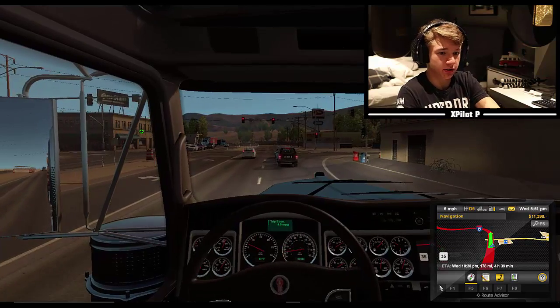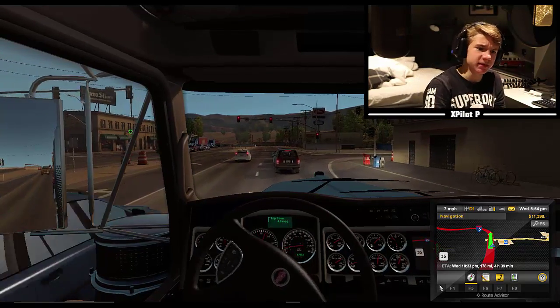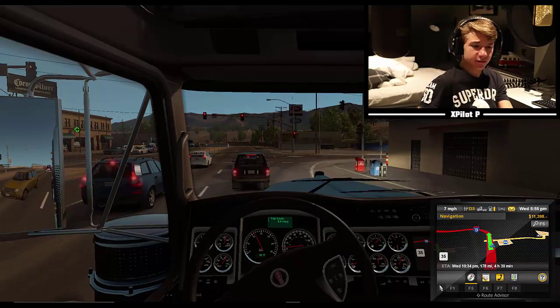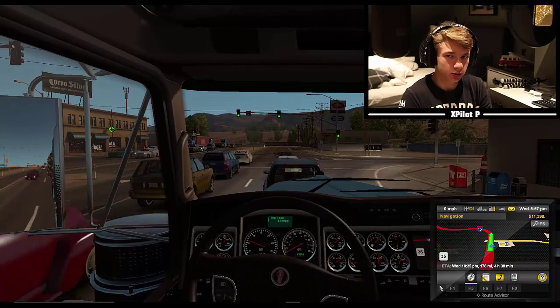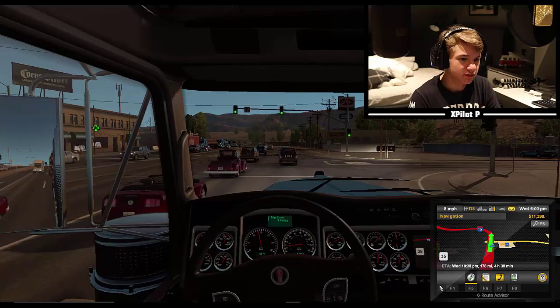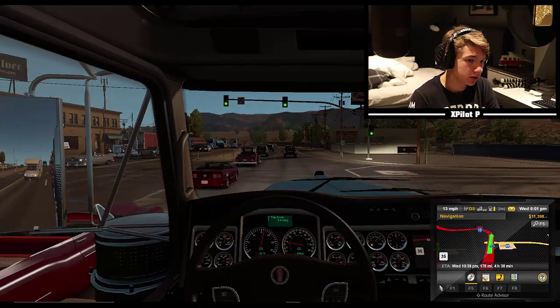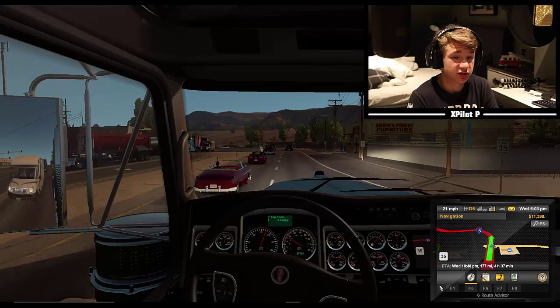Wow, these brakes are extremely good. Wait, I wasn't speeding, I was going 55 and it even said 55. Just like up until like couple of seconds ago, I think. Well, I've seen they've done a couple of updates, got some new cars, I think. Nice old timers, American old timers, lovely.